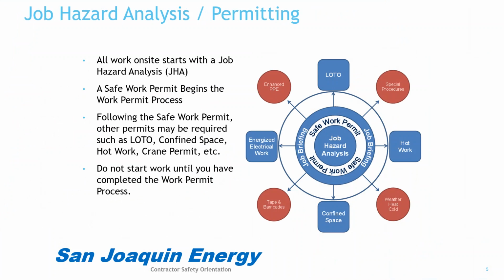Job hazard analysis and permitting. All work on site starts with a job hazard analysis. A safe work permit begins the work permit process. Following the safe work permit, other permits may be required, including lockout tagout, confined space entry, hot work, crane work. Do not start work until you have completed the work permit process.